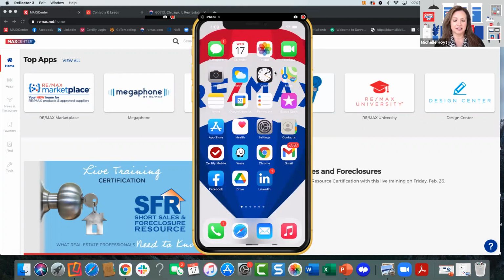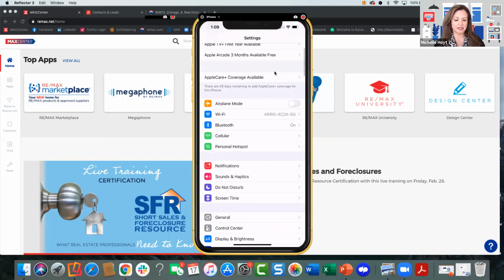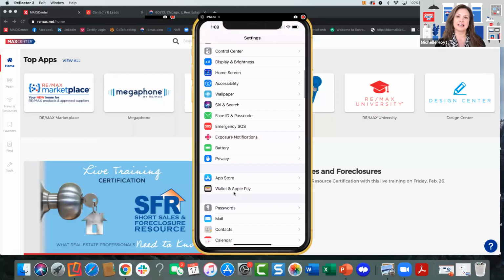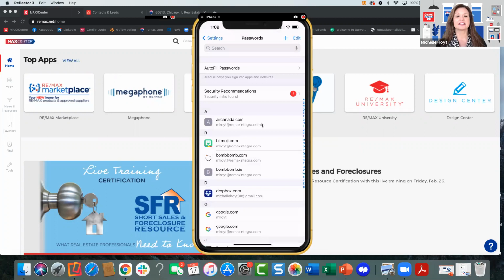So we're going to click settings. And then what we're going to do is we're actually going to scroll down. Once you get inside of settings, I'm going to move this down and we're going to look at where it says passwords. It looks like it's a key, a white key with sort of a gray background. We're going to click that. And now it's going to take us to this section. You want to click autofill passwords.